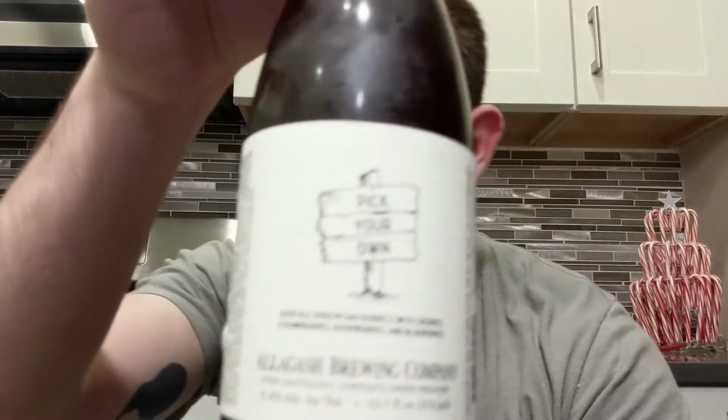They have been in operation since 1995, and they've got about, I think, 15 beers that they release year-round, but they've got a ton of one-offs and limited releases that they only release once. I believe this is one of those one-offs that I don't anticipate seeing pop up too often. So if you do see it, I recommend maybe checking it out. I'm not sure if it's good yet, but it is the Pick Your Own.